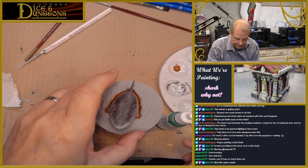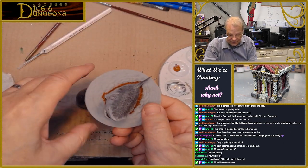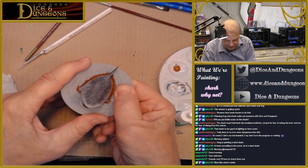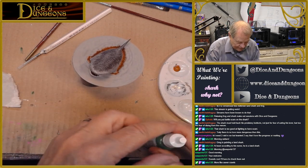Okay, I'm going to be painting the edges. So what I really want to do, I hope this holds. So I'm going to be putting this on this little sticky tack holder. It's pretty heavy. Just pushed down on it pretty hard. Oh, and I didn't snap anything. That was good.